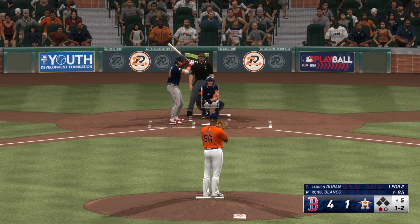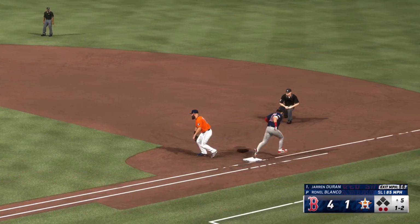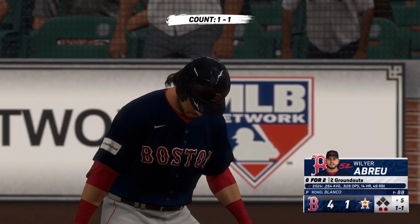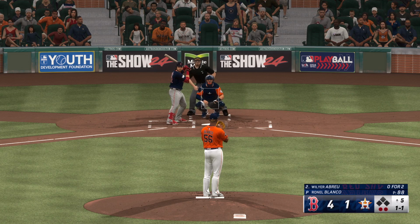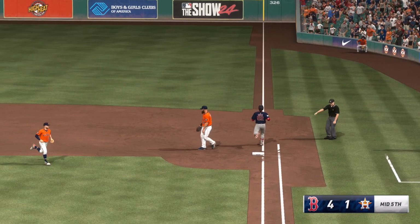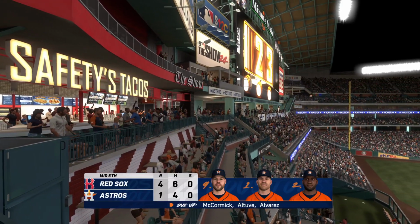Bases empty, 1 away, and we're at the top of the 5th. Softly hit to third. Whitcomb throws to first. Out on a bang play. Two outs, bases empty. So stepping in for Boston, Wilyer Abreu. Chopper to second. Altuve tosses to first. Red Sox go 1-2-3. So no runs, no hits, no errors, and no one left. Home half of the 5th coming up. The Red Sox 4 and the Astros 1.